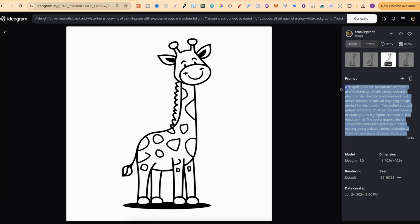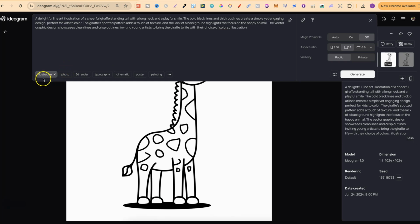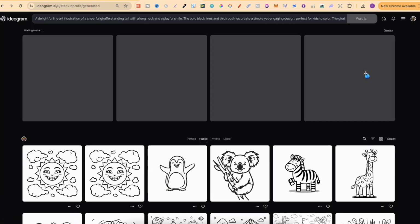And again, all these are on my public profile, which means you can come through, you can click onto the image, you can click onto the plus icon to have that prompt added just here. Then you can click illustration, and then you can click magic prompt on, and then you're going to get your own variations of this prompt with your own 4 different magic prompts.